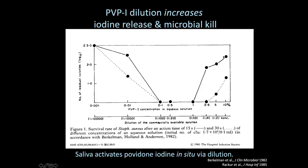This is a log scale, so you have like 1,000 bugs, and you add povidone iodine full concentration right onto the bugs in the laboratory in a totally unrealistic setting, and you get some bacterial kill in 15 seconds. You wait long enough, you get a lot more bacterial kill. The bugs die down. But if you dilute it just a little bit, tenfold, hundredfold, then you kill all the bugs very quickly, less than 15 seconds.